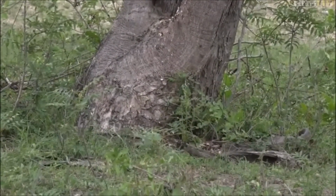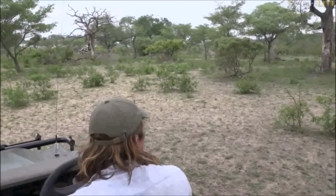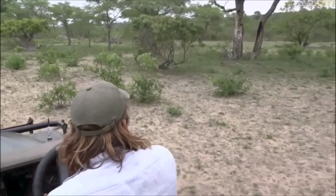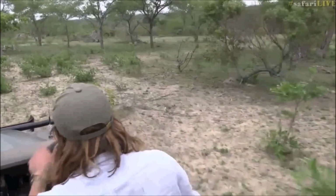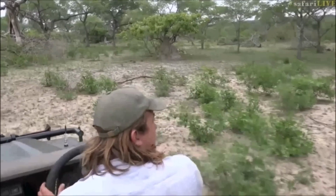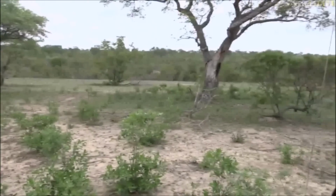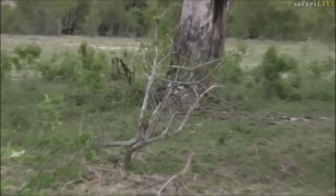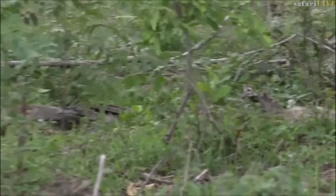Okay, let's move again. Let's try to get around. Just wondering if it's going to go into a crevice in the tree, or is it going to... Oh, there's other birds joining in the mamba beating. Let's just try to see what's going on here. Is that it there? Or am I seeing things again? Just right to the, just to the left of the base of the tree there. A little bit more to the left. A little bit more. No, it's a stick.